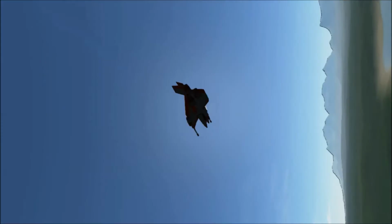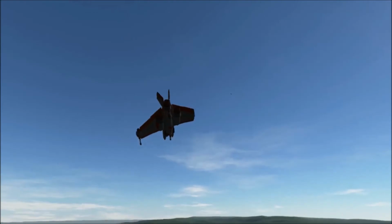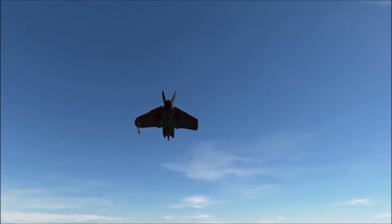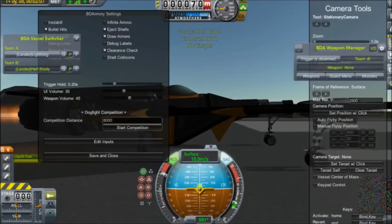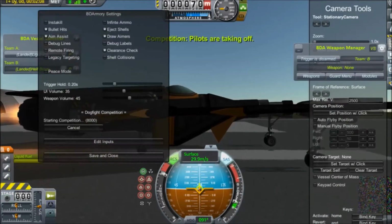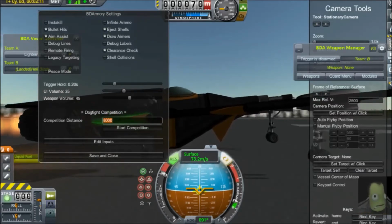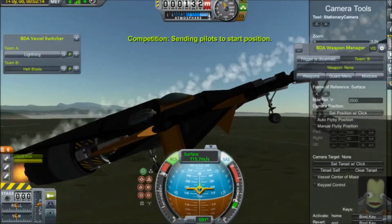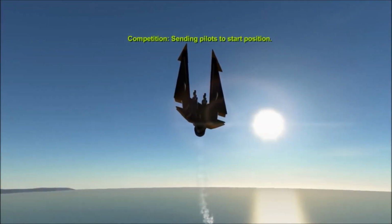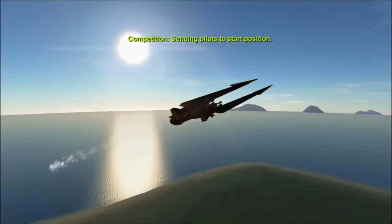Okay, so I'm going to call that one a draw. The Hellblade definitely got a couple of decent shots on the Lightning, but once that thing runs out of ammunition, there's not really a whole lot that either one of them can do. So we'll go ahead and reset, and we'll start the competition. We'll put these starting gaps at 3,000. Start competition. I have a feeling it might actually turn out to be a different match with them starting at closer ranges now.